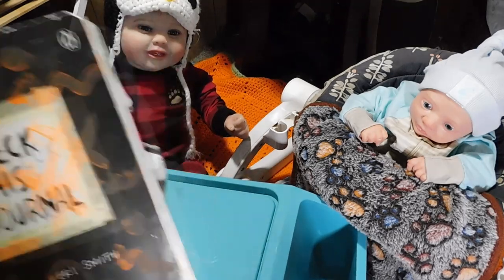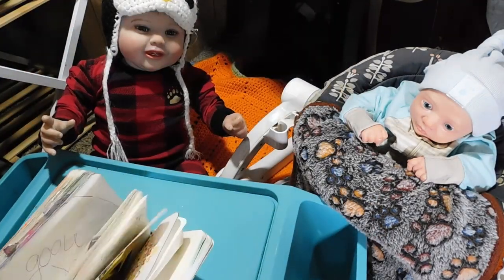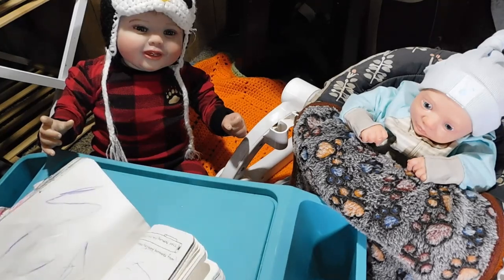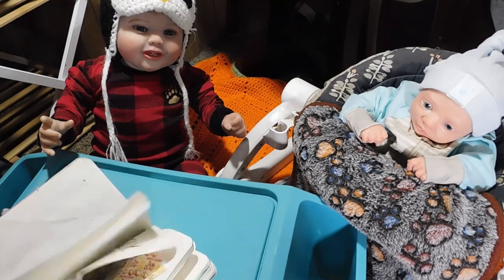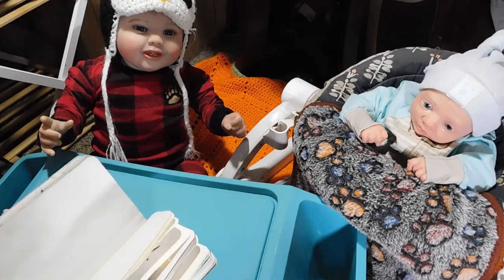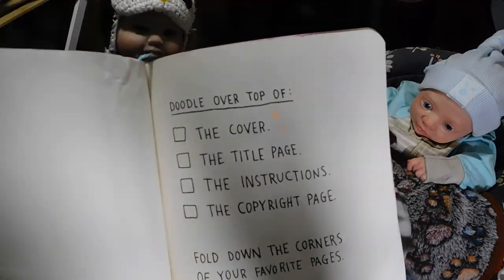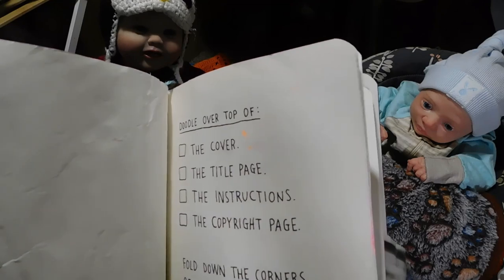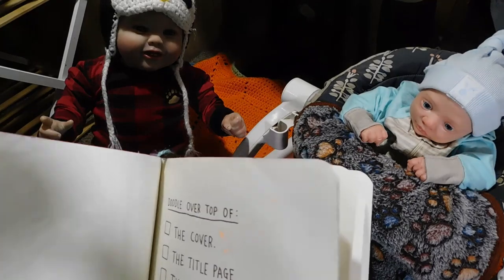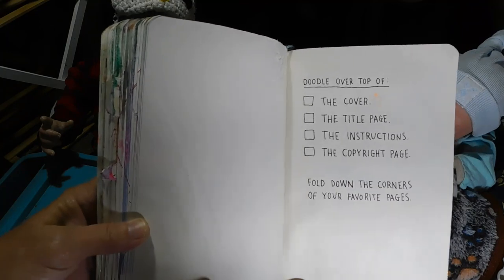So, here we go with this week's Wreck It journal. And so, last week, let me find my pages from last week. Hold on, we're almost there, you guys. Okay, so last week, and I do got a lamp back here, you guys. I'm trying to figure out the best way to light this up for you guys.